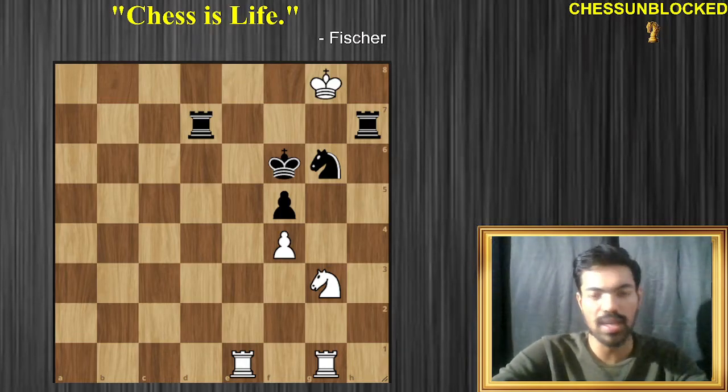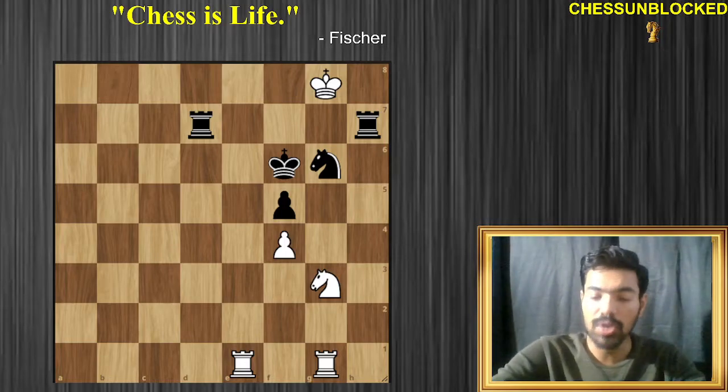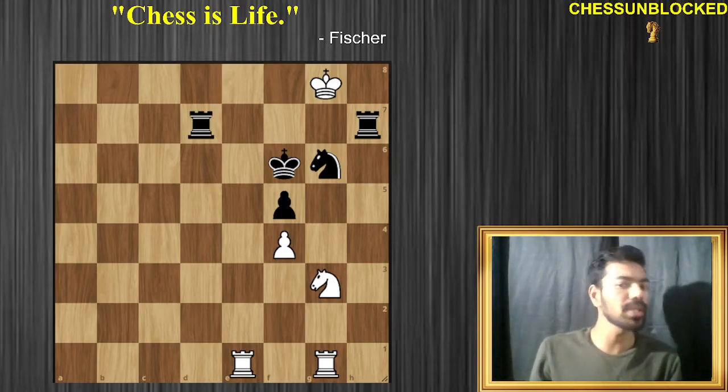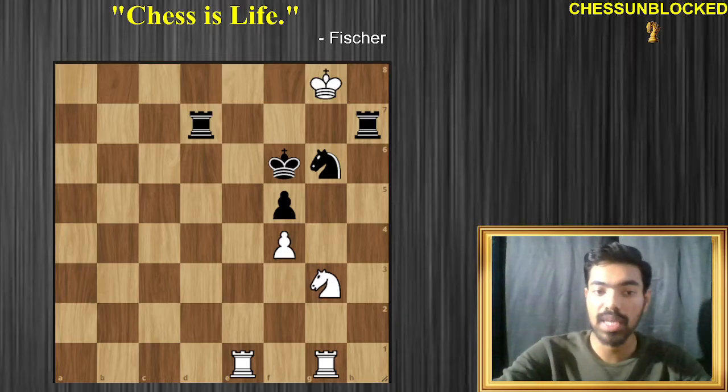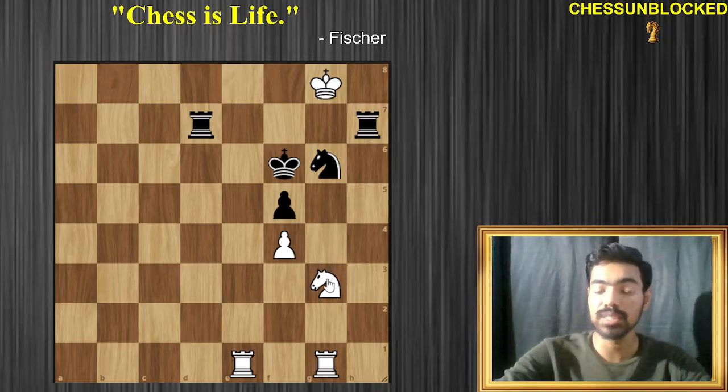It is nearly forced, and I think the theme it emphasizes is decoy or attraction, as we call it. Basically, it's like a magnetic sacrifice. You pull a piece onto a particular square, and in that way you win the game. So let's get started. It was white to play, so the first move is forced.